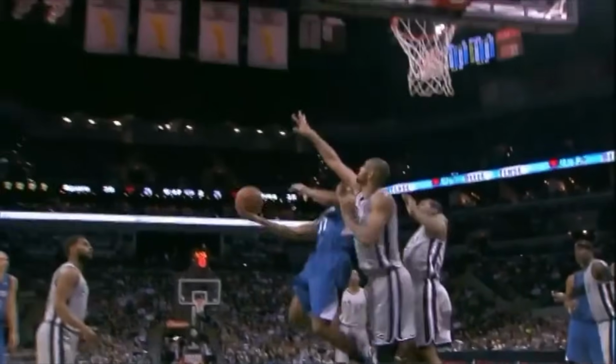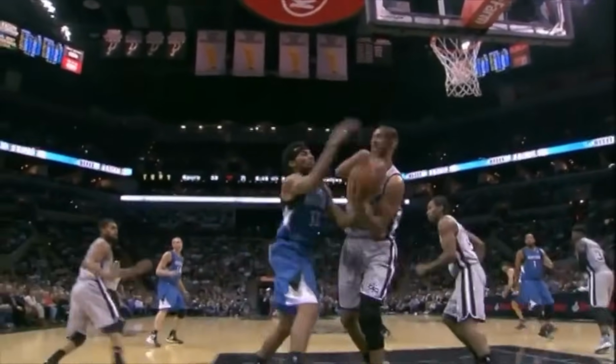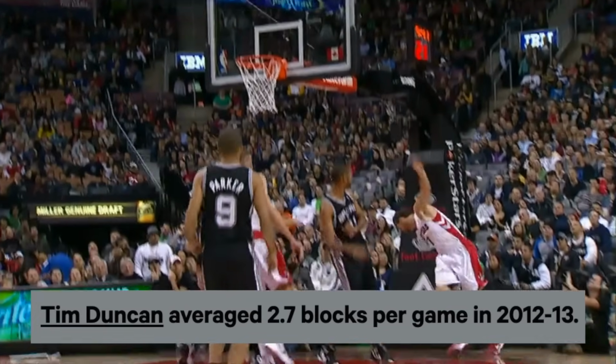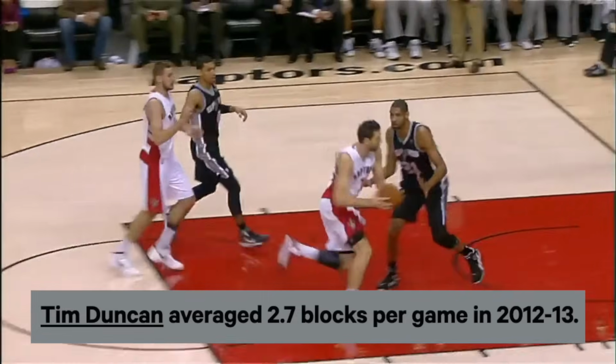Even at the advanced age of 36, when many are relegated to veteran roles, Duncan averaged a remarkable 2.7 blocks per game, a feat unmatched by any player at that stage of their career defensively.